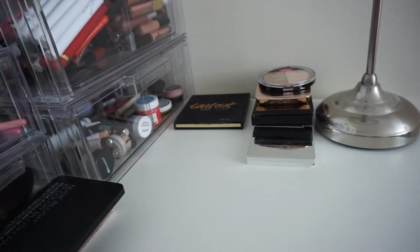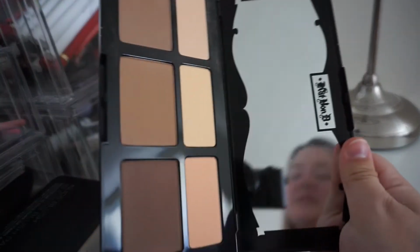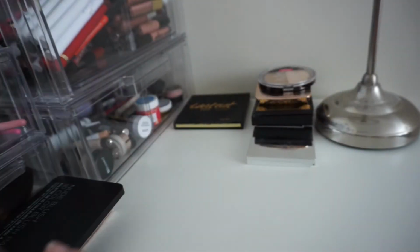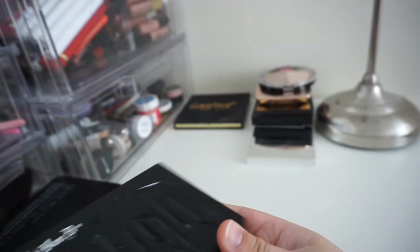This I am keeping, the Kat Von D Shade and Light Contour Palette. I really love this one. I used to have the old one. This one's now the new refillable version, so I am going to hold on to this just because I also love that it's refillable. So nice.